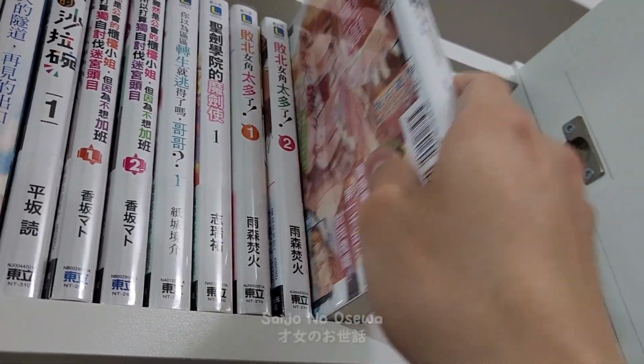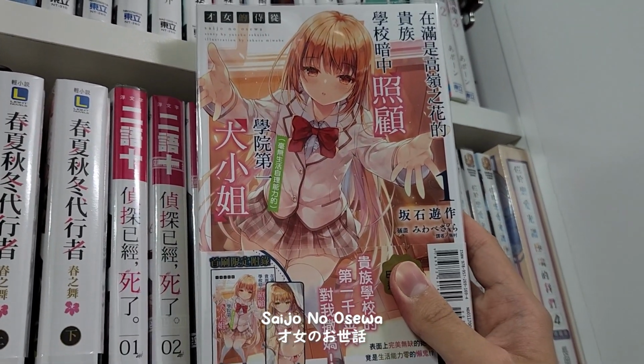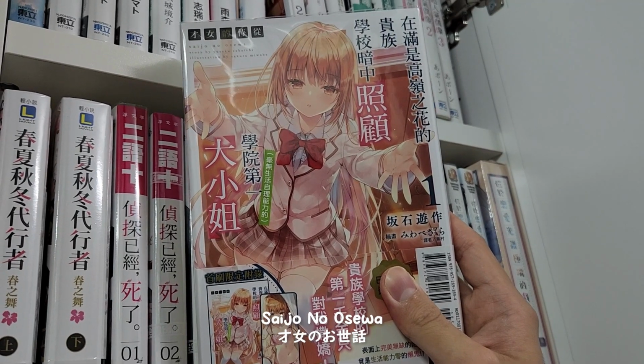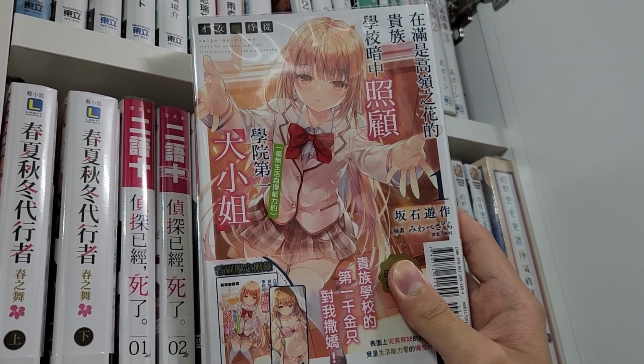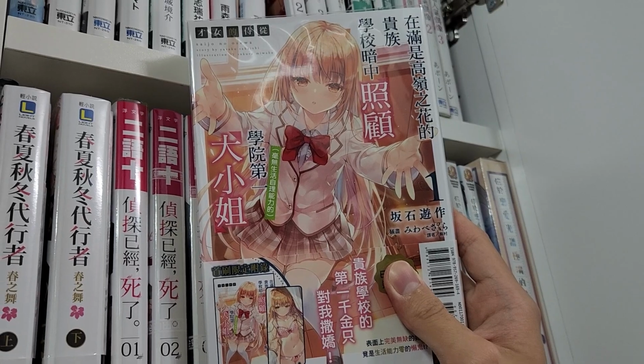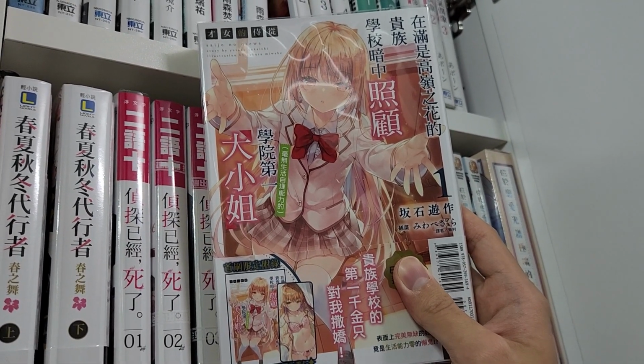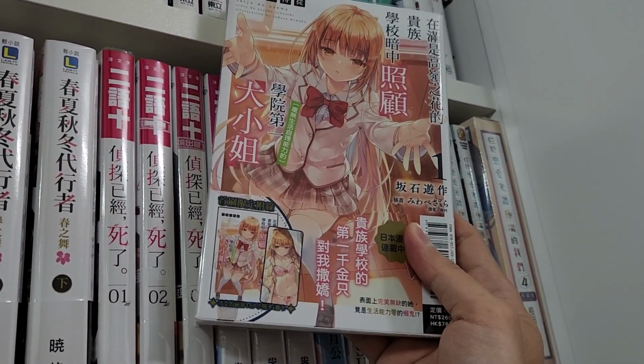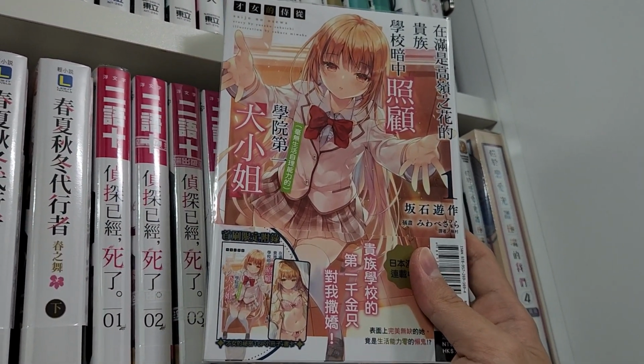The next one is a rom-com series that I have read recently and I enjoy it a lot, Saijo No Osewa. After a kidnapping incident, our male MC became a servant at the female MC's house, and he got to study at an elite school. He made friends with a group of rich kids there, and I love the interactions between the different characters. The story is really enjoyable, and this series is a solid 8 out of 10 for me.